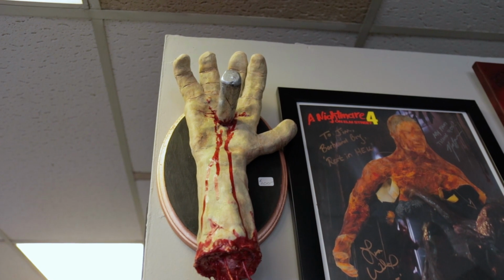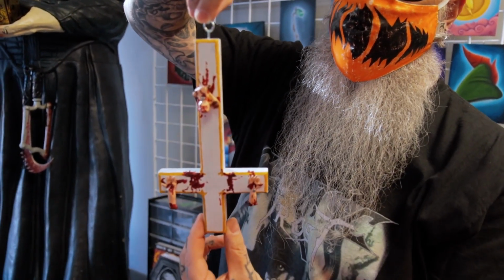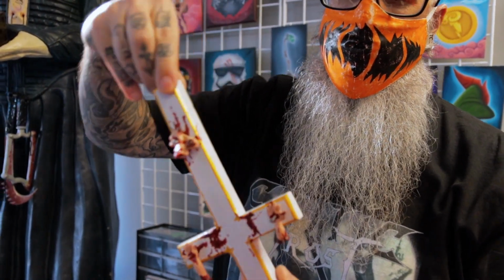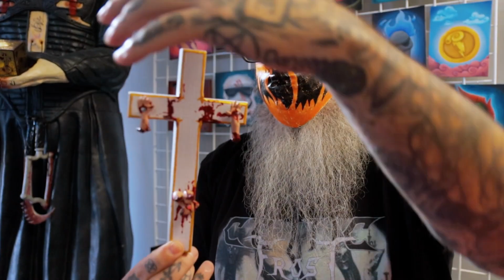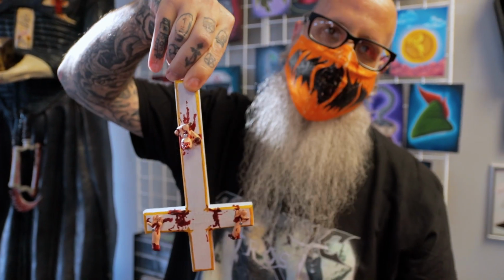I know this is going to piss some people off, but hey, there it is. So the fun part about this is you can hang it the right way, or you can hang it the wrong way. And it moves. My God. To fit your religious aspects. So you could hang it wrong and do this, or you can do it right and have it done right.